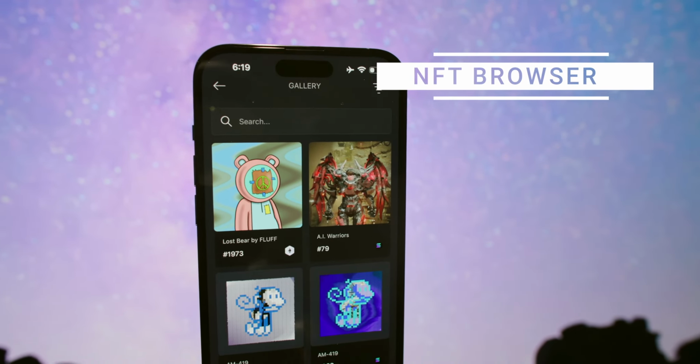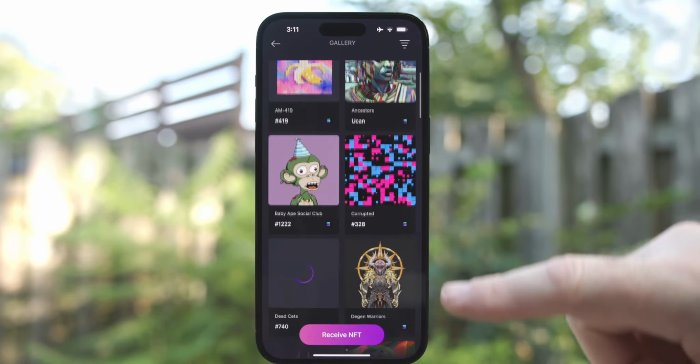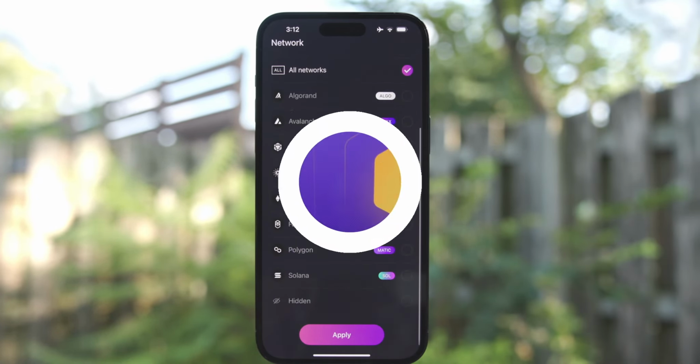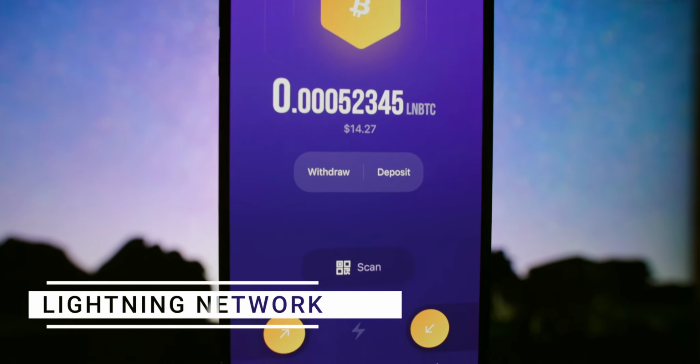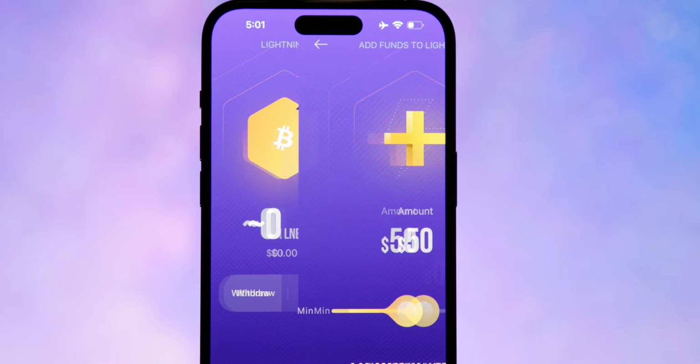And for all you NFT collectors out there, our multi-chain NFT gallery allows you to conveniently view your NFTs from various networks, all in one place. Oh, and let's not forget, Exodus supports the Bitcoin Lightning Network for near-instant, low-cost transactions.